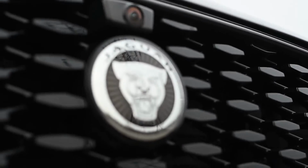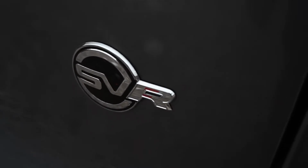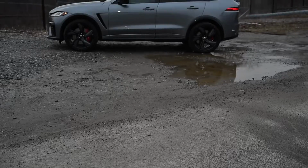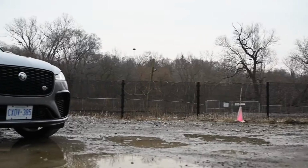The Jaguar F-Pace has been with us for a good 8 years now, but it's only since 2020 that we've had the option of this, the SVR. Taking everything a little farther than what you get in the regular F-Pace SV, this SVR puts out a lot of fun for what is honestly not a wild price in today's market.